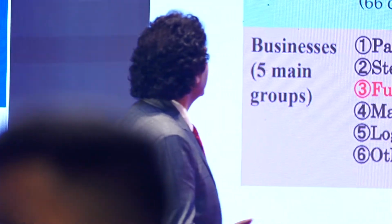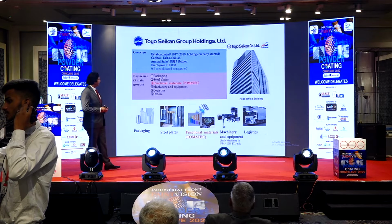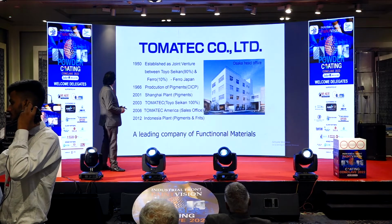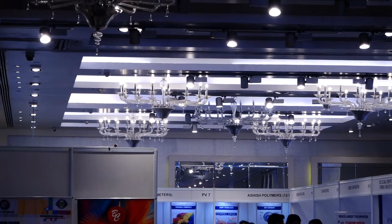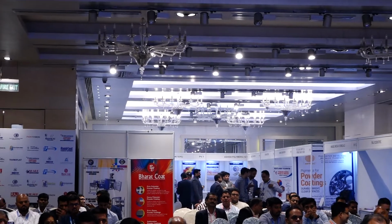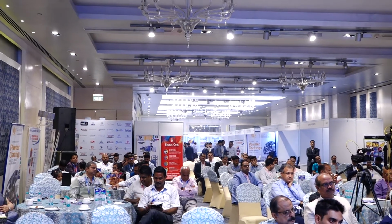One of the businesses, which falls into our scope of responsibility, is functional material, which is TOMATEC, and as we're going to cover in subsequent slides, that's where the headquarters is located. That's the headquarters building, the Osaka head office. As I mentioned, they have 4 plants. The company was established in 1950, and it has been a journey of 72 years. There is a plant in China, 2 in Japan, and 1 in Indonesia.